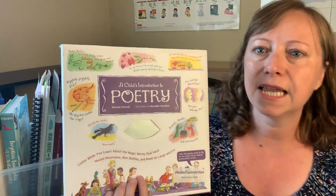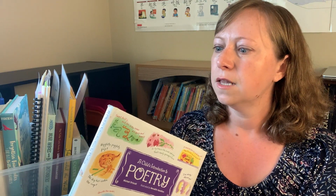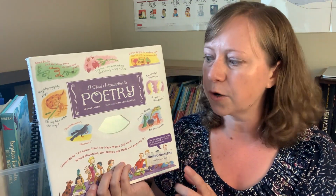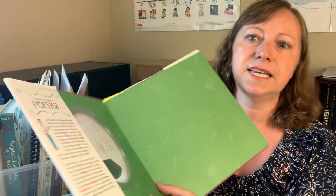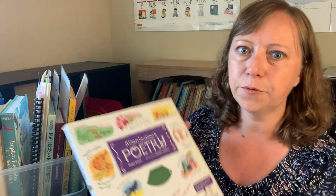Okay, so this is our poetry. We were doing it last year. We started midway and we're going to continue. Looks like we're almost halfway through. So we might start another poetry this year, but this is what we're going to be starting with. Usually it has a CD that I don't have here right now. It's probably somewhere on my cart, but it talks about different forms of poetry and we have been enjoying it. So we're going to continue with that.